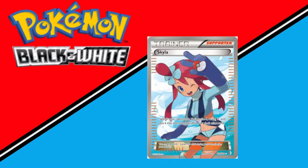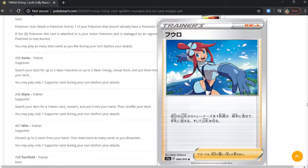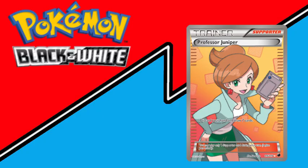Now, some things to note looking at these numbers. Skyla dropping 3.56% is actually no surprise to me. She got a lot of hype when they announced her reprint in the upcoming Sword and Shield sets. People were fluctuating, just trying to buy the cards right now, and I think that's died down a little bit. Juniper is also no surprise.